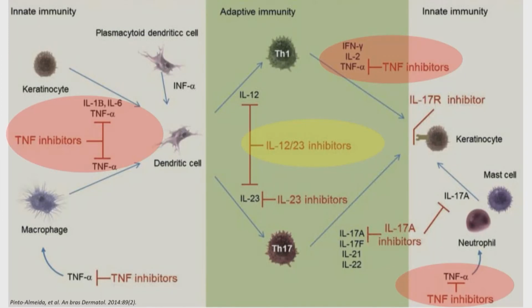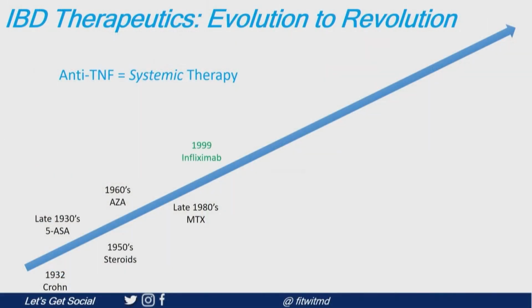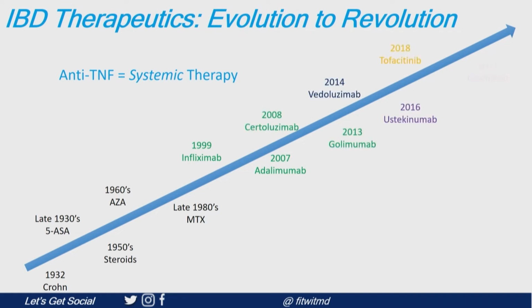So this is a mechanistic diagram illustrating the different hormonal pathways. I've basically just tried to zone in on TNF and IL-12 and 23 as the mechanisms by which our mainstay of therapies now target. So the great discovery or advent to the market was infliximab, and now there are many biosimilars that have come to market of infliximab, followed by adalimumab, with 6 biosimilars awaiting market to come out in July of 2023.